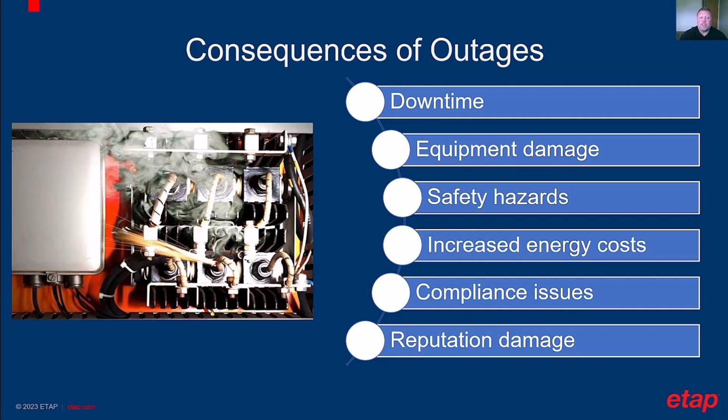To avoid these consequences, it is important to have a robust maintenance program in place that includes regular inspections, testing, and repair of electrical systems. Additionally, investing in modern, reliable equipment and implementing proper training and safety protocols can help minimize the risk of electrical faults in industrial systems.